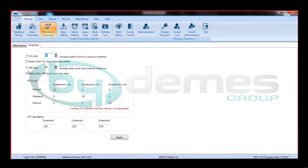If we put 30 minutes here and we enable this function, let's put an example that the employees enter to start working at 7:15. It's before the limit of 30 minutes, so from 7:15 until 8 o'clock will be counted as overtime because we have enabled this function. And the same works for the off duty. After some minutes, the end of the duty to be counted as overtime too.